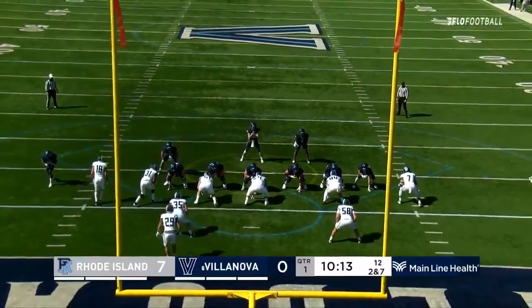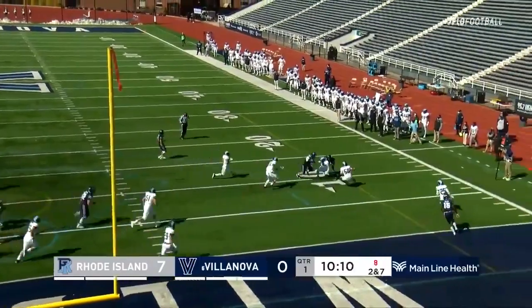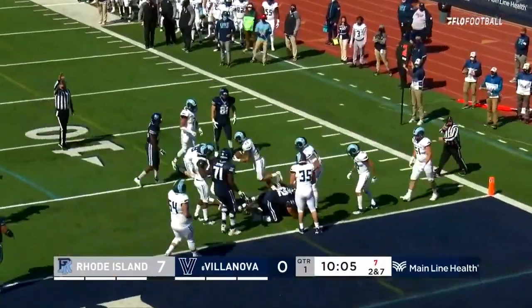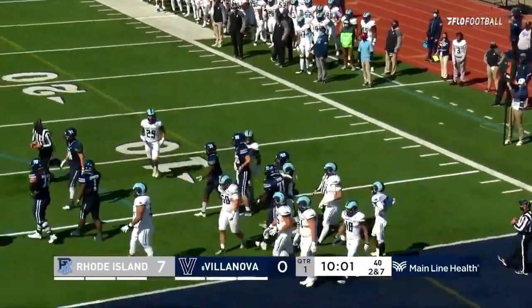Smith kept it and had the long run. Let's see what they come up with here. Rhode Island showing a lot at the line, forcing pressure. They dump it out in space. And rumbling toward the end zone is the tight end down. It's Summers, close to the one.